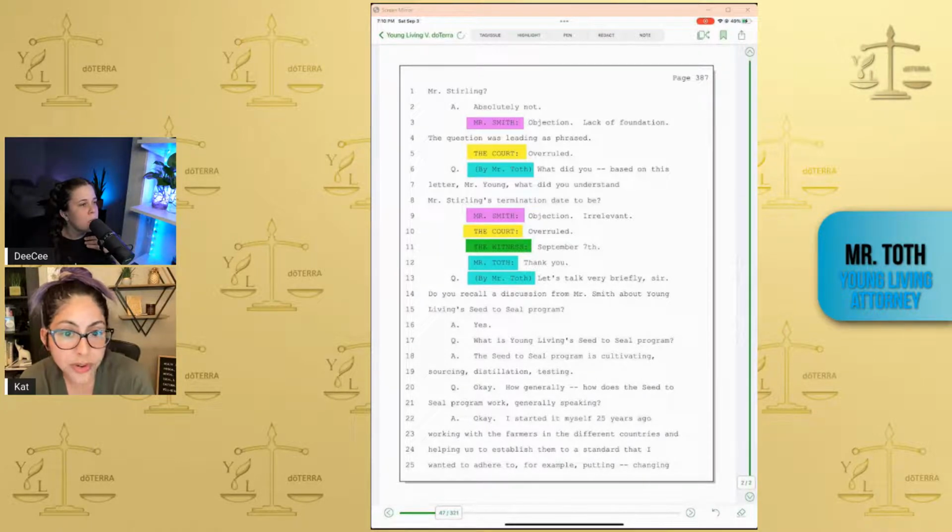Do you recall a discussion from Mr. Smith about Young Living's Seed to Seal program? Yes. What is Young Living's Seed to Seal program? Yes, Gary, what is it? The Seed to Seal program is cultivating, sourcing, distilling, testing. Okay. How does the Seed to Seal program work, generally speaking?